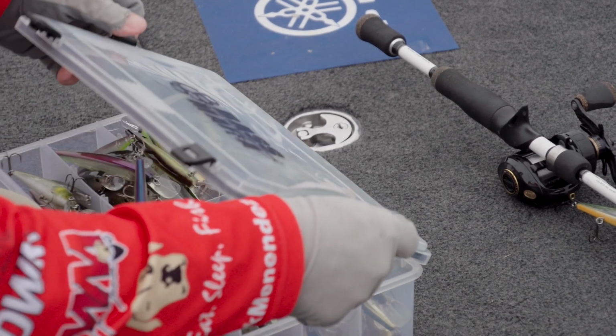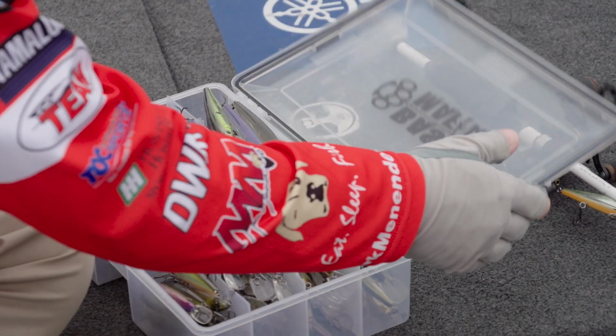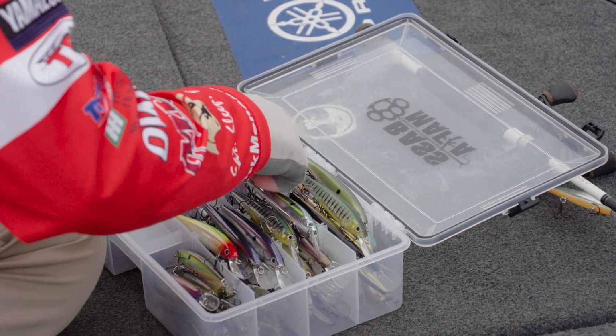And let's talk about the value of a jerkbait and when we need to throw it due to water temperature. A jerkbait is probably the only bait I have in my tackle box that can actually bring fish to me.